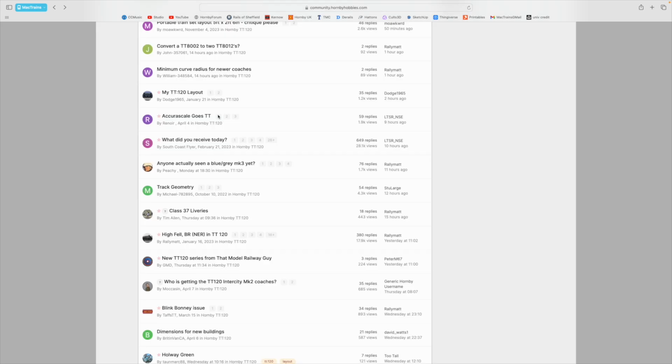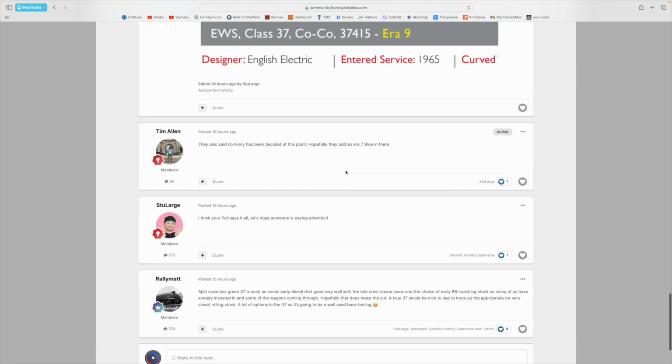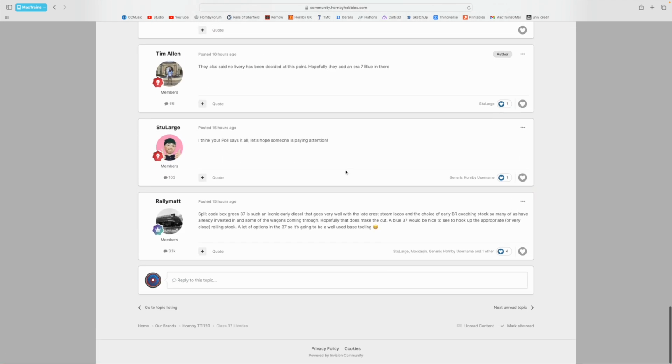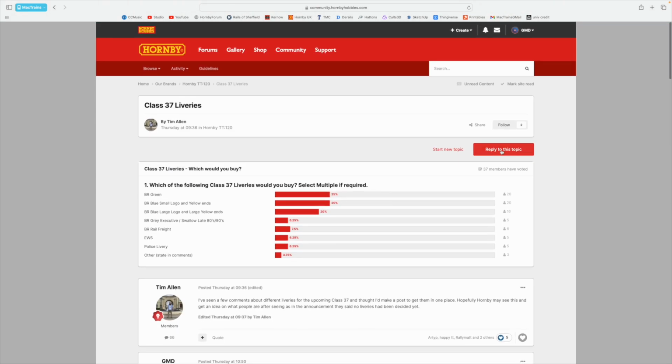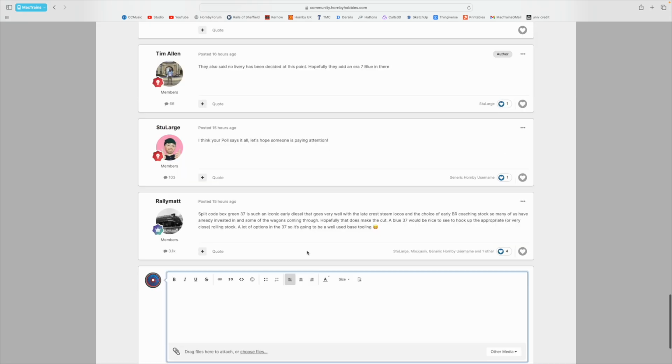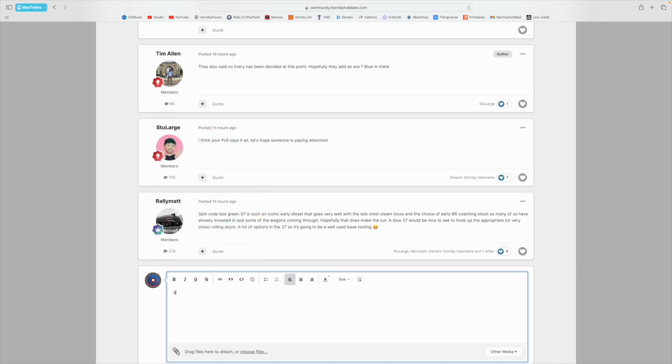So you can reply to a topic. I'll go back to this one and reply to this topic. So I could quote somebody here. I can tag them. If say I wanted to tag Stu Large, I would type in at STU, and while it's thinking, it'll find all the people with similar handles. If you click on that, you can see you get this posted.